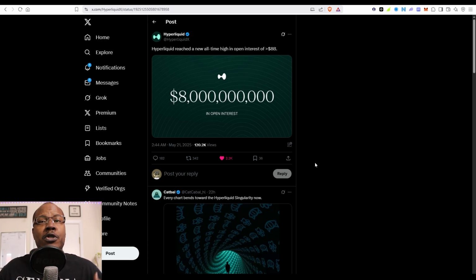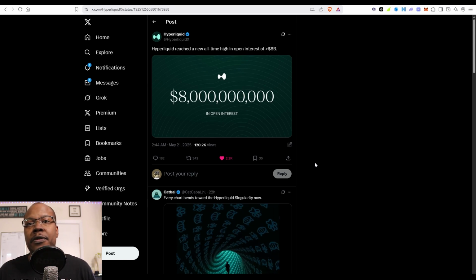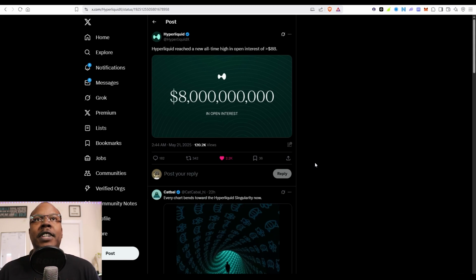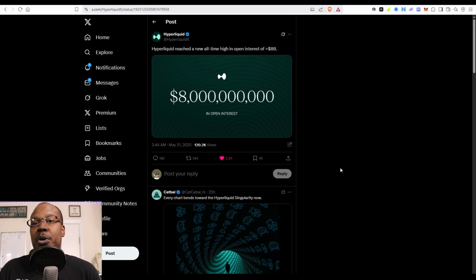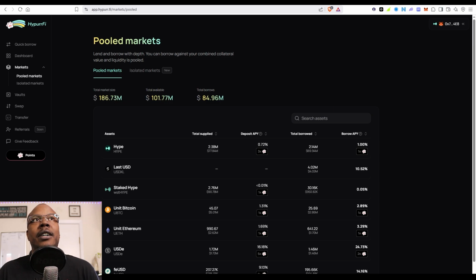A lot of times you have these airdrops and they want people to tweet and send this to your friends and all this stuff, and tag us in this and tag our partners and all that stuff. And there's not really much liquidity happening on those protocols. So with these ones we're seeing on Hype, we got something a little bit different. We got TVL, total market size at 180 something million. You got 101 million available, you got 84 million already borrowed. So this platform is already doing pretty damn good, if you ask me. So that's what I would do when it comes to the Hyper ecosystem.